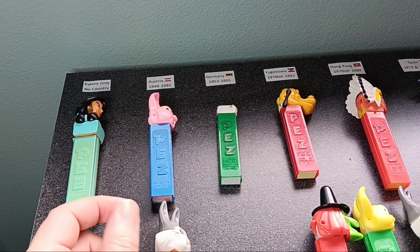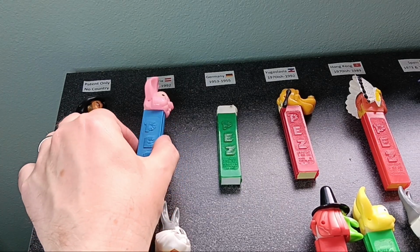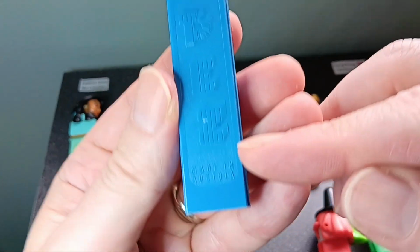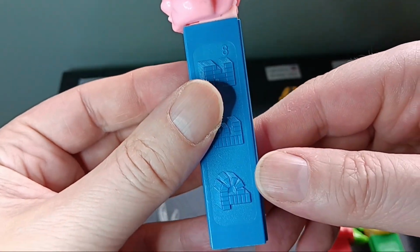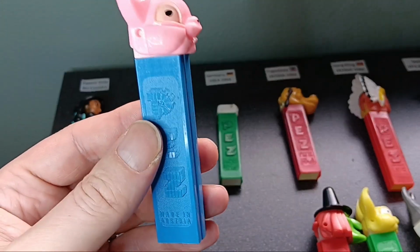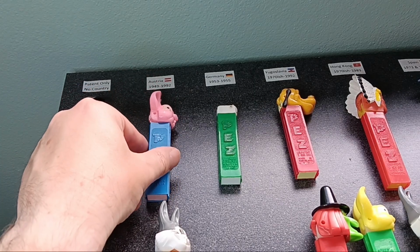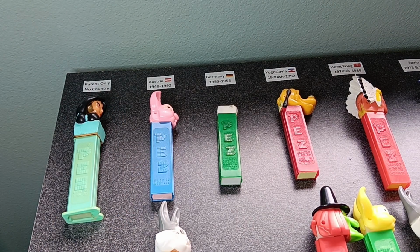All right, so let's start with the first country that was manufacturing dispensers, and that, of course, is Austria. Started in 1949. They kept manufacturing the dispensers in Austria all the way to 1992. Just want to show an example here of one that's marked made in Austria, but it has no patent on this one. A few dispensers don't have a patent, not many. There was a period, this guy's thought to be probably in the mid 70s, where they were between patents and they didn't put them on there.